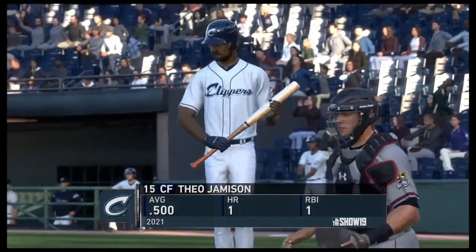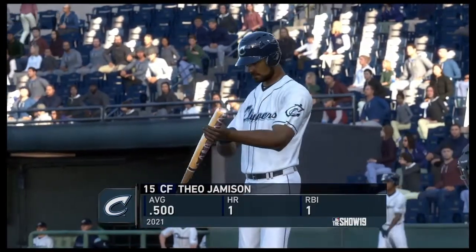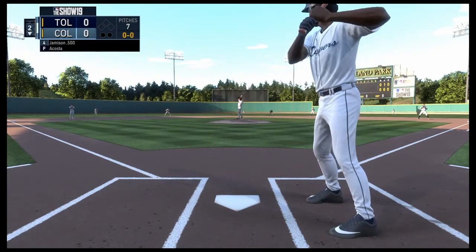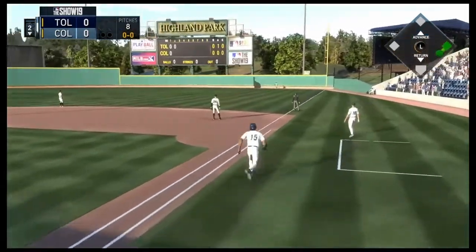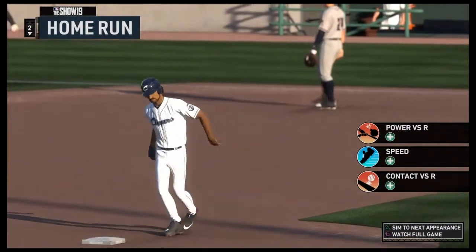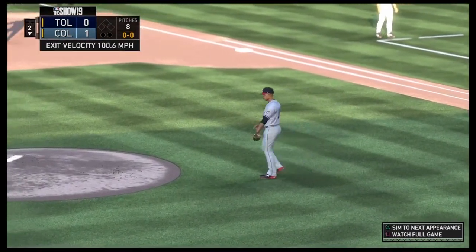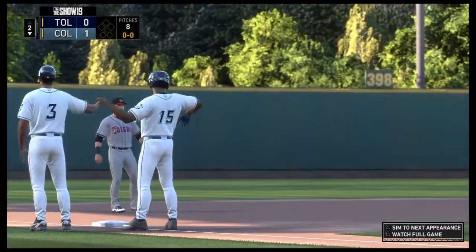Coming to the plate now, leading up for the Clippers, the center fielder, Theo Jamison, a two-hit effort for him, including a home run in last night's game. He's ready. Here's the first offering. Oh, and he hammers it to deep right field. Gone! A solo shot here to straightaway right field. Home run number 2 for him on the year. As they get on the board first, it's 1-0.